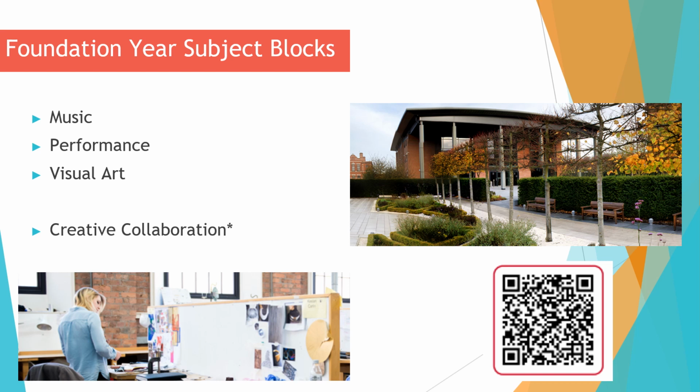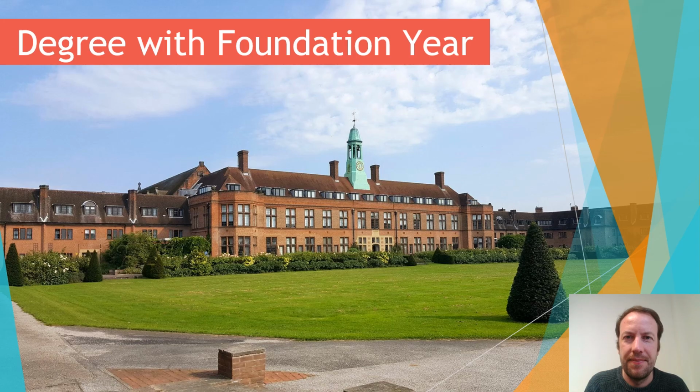Again, please feel free to scan the QR code that you see on the slide, and that will take you to the page on the website where it will give you more details of the subject related content. So we've introduced you to the two campuses of Hope Park and Creative Campus, and also the subject block options that are available at both of those sites. But what other important information do you need to know about foundation year? Well, let's get on to that now.